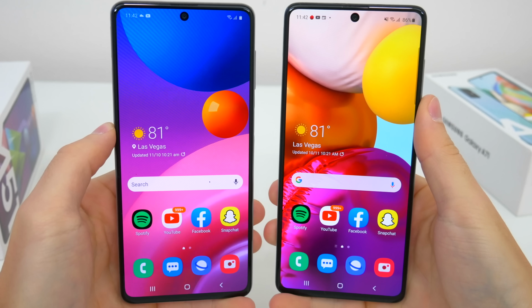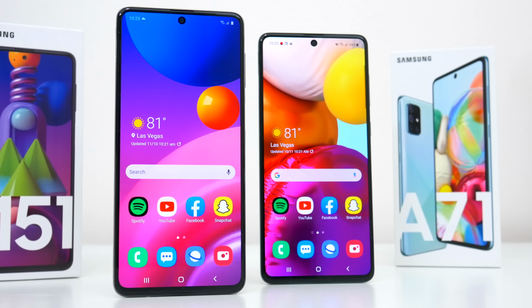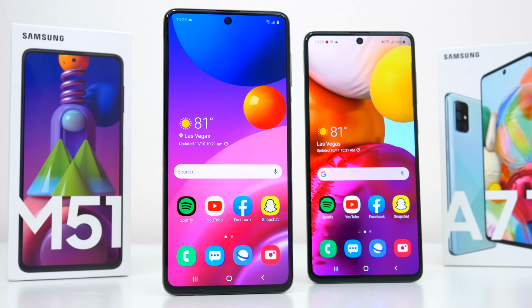For the M51 and regular A71 though, these two phones are pretty close in price now, and if you guys are interested in doing some comparison shopping of your own, I'll leave some links down below in the video description to where you can get these phones at their cheapest current prices.